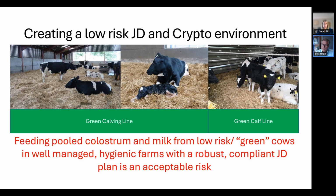So feeding pooled colostrum and milk from low-risk green cows in well-managed, hygienic farms with a robust, compliant Johne's disease plan will be an acceptable risk. I think you could explain to the farmer what you're doing and the importance of making sure they did everything possible so that no test positive animals get into that system, and you have good hygiene right the way through the calving line and the calf line. I think that will be a reasonably acceptable risk.